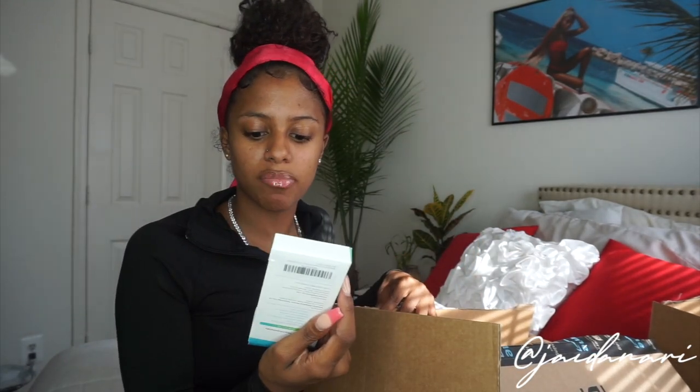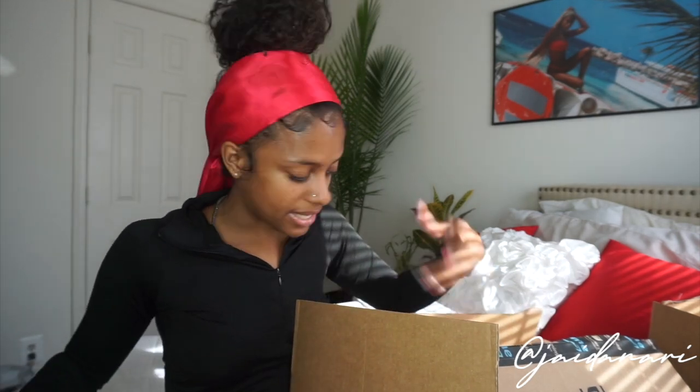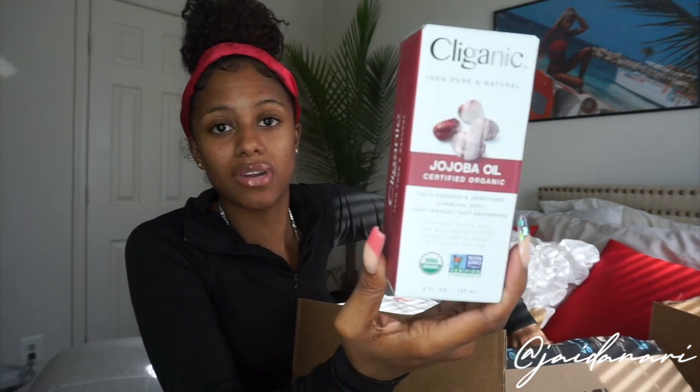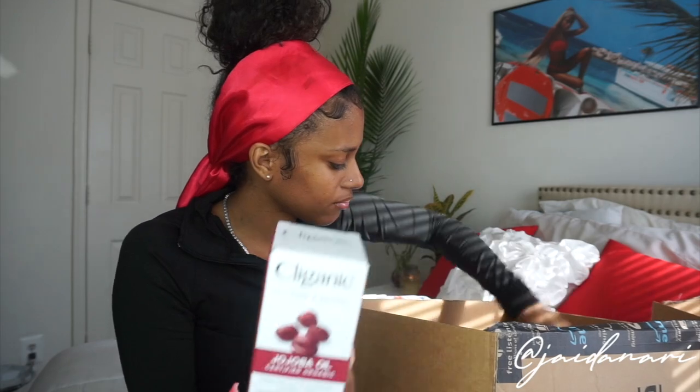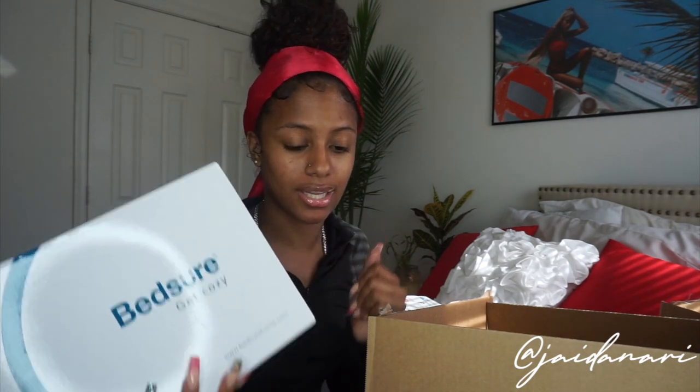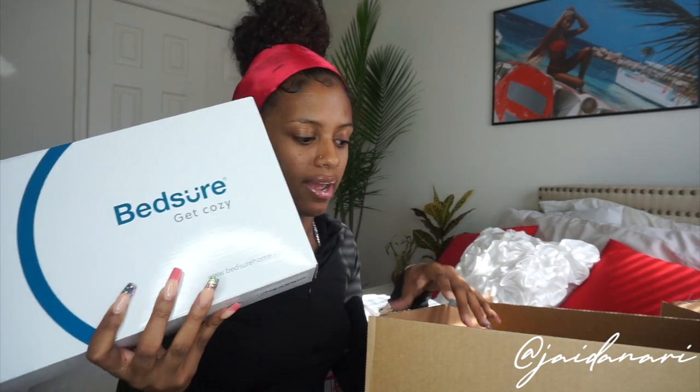This is for my surgery. He made sure to tell me to get a thermometer so I can check my temperature throughout the day. I got this oil. I always say it wrong, so I'm not even going to try to say it. And then I don't know what this is. Oh, what is this? A heating pad, because my back is about to be in a lot of pain. So I got the pillow, as I showed you guys in my other vlog, to elevate me, and then I got the heating pad.